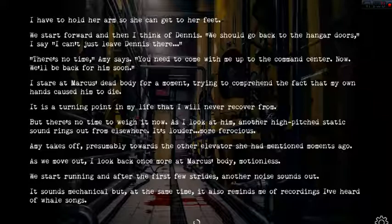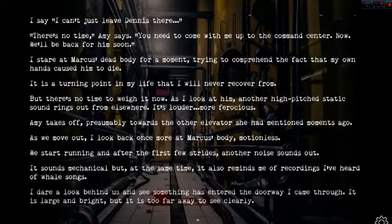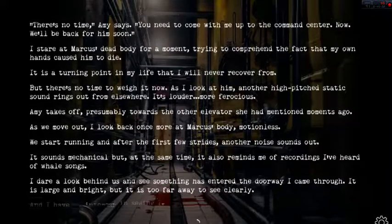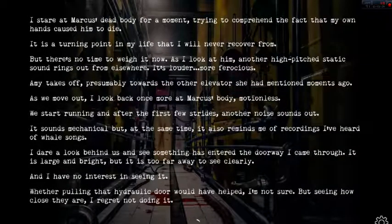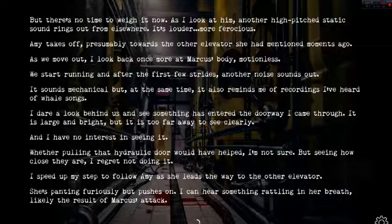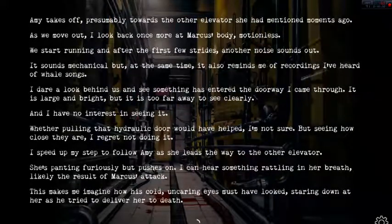We start running, and after the first few strides, another noise sounds out. It's mechanical, but at the same time, it also reminds me of recordings I'd heard of whale songs. I dare to look behind us and see something has entered the doorway I came through. It is large and bright, but it looks too far away to see clearly, and I have no interest in seeing it. Whether pulling that hydraulic door would have helped, I'm not sure, but seeing how close they are, I regret not doing it. I speed up my step to follow Amy as she leads the way to the other elevator.